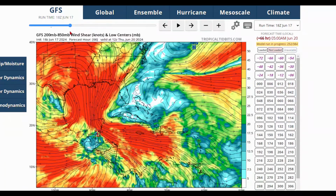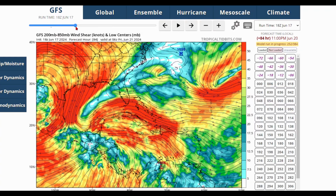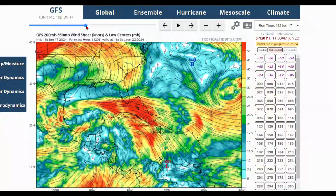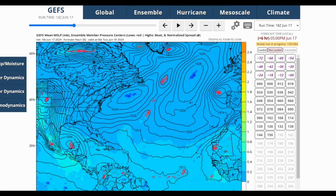And then there's an opportunity for something to kind of form near the Bahamas, the east coast of Florida or something, maybe a short window for that. But then you have this other storm that does look like a more favorable shear pattern, especially on the western side of the Gulf of Mexico. This could do something between June 22nd and June 26th. Something's going to form. And the Climate Prediction Center also shows that too.